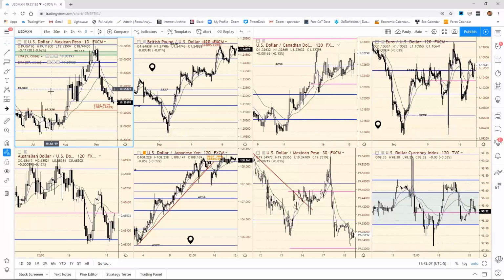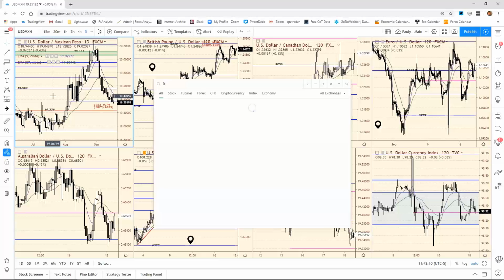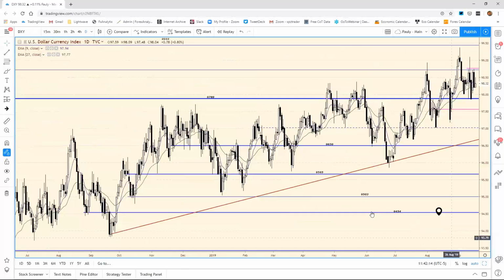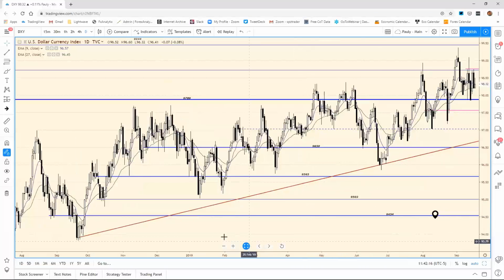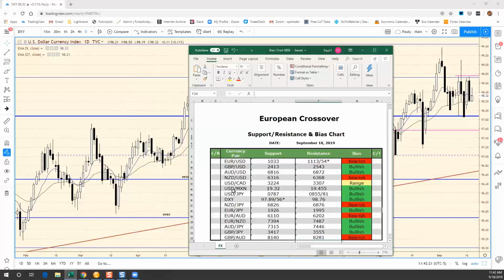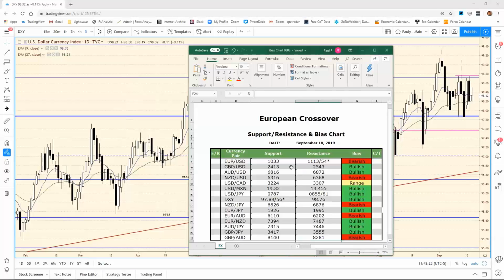Let's go and take a look at the cash dollar index. And here's going to be today's bias chart resistance here. If we look at the cash dollar index, obviously we have wider ranges. Generally, like I said, we do these bias charts on the European crossover webinar. They're set up for day trades and scalping levels, and some of the traders will use that to confluence with their own levels that they're looking at.